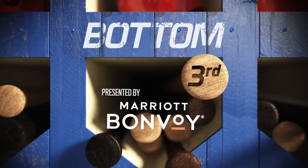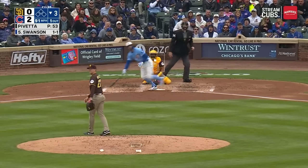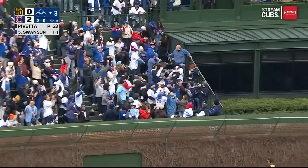1 out and nobody aboard for Dansby Swanson, who began that 2-run rally last inning. Swinging a drive, left center field, well hit. That goes Merrill. He's got a chance. Gone.